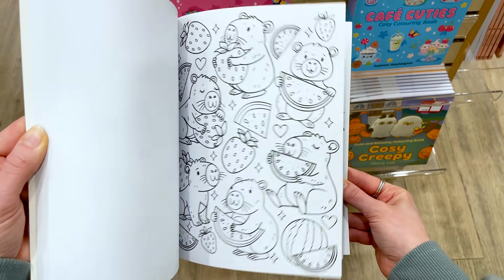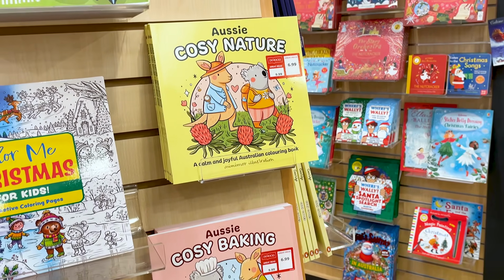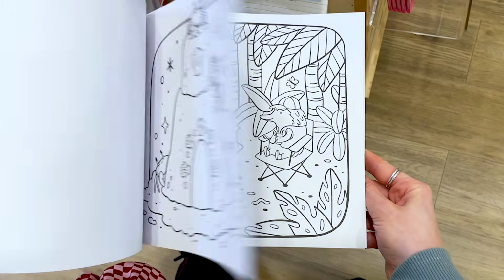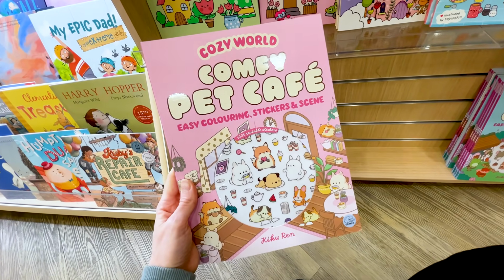And then I also spotted a new Bobby Goods book, or at least I hadn't seen it before, that focused on both coloring and drawing. I would have really loved to have peeked inside this one, but it was sealed in plastic, sadly. I did find a few Australian-made colouring books too, which, you know, is always really nice to see.